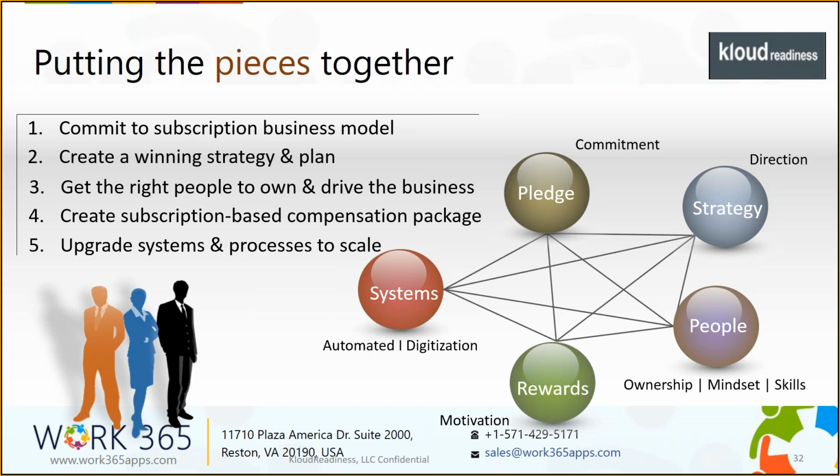Next, a lot of times we don't see ownership for that subscription business. In other words, who's going to own it? Who wakes up every day to drive it? Who's going to look to grow this business, maybe from the single digits from a growth perspective into the mid to high 20s, really stretching out and accelerating that business?